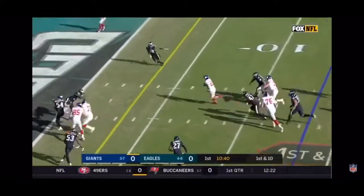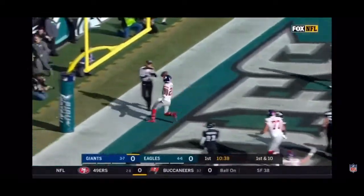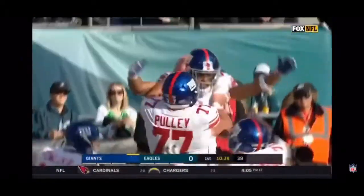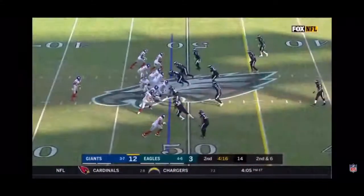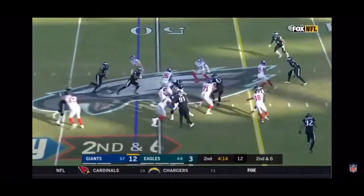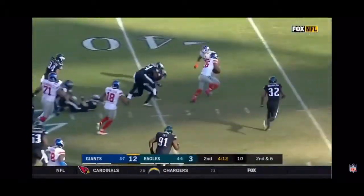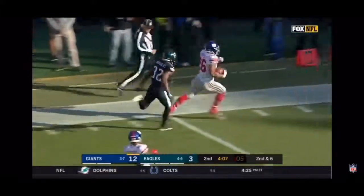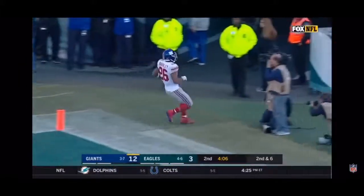Dump it off to Barkley, and nothing but pay dirt in front. And Barkley to the end zone, and what a drive to start the afternoon for the New York Giants. Ooh, Barkley again with a big hole, and he's into the open field. One man to beat inside the 10, and Barkley to the end zone, a touchdown for the Giants.